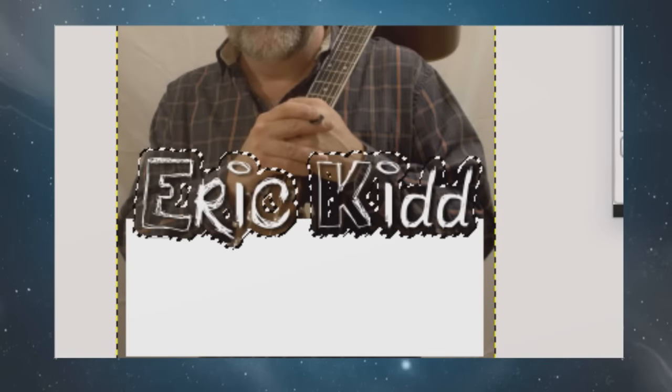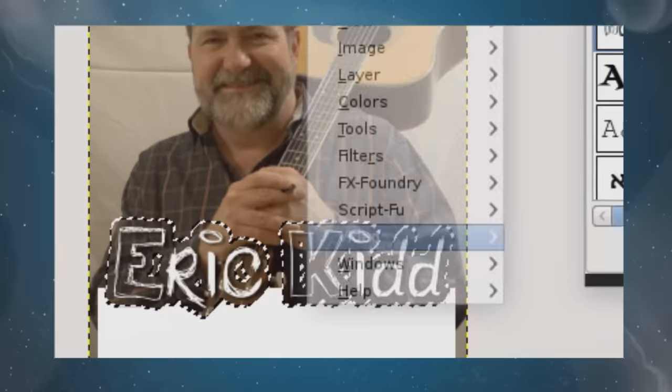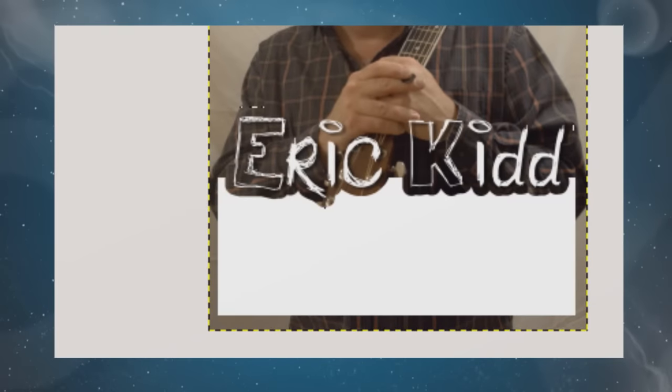Pretty sneaky. Now, that's a real cheap and dirty way to get that kind of bubble effect around your lettering. And this font may not be the best for that effect, because you want something that has nice, clean edges. But this one is going to have kind of rough edges, the way it is with chalk. So let's now right-click and go Select None, and we'll really be able to see that effect.